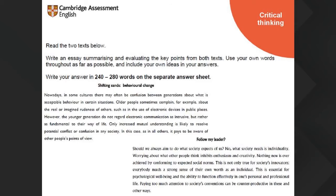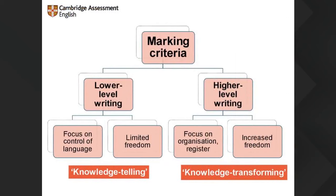Criteria. Our favorite. And just a quick look at how criteria spreads across the levels. Lower level writing, we would say sort of A1 up to B1. There's a much greater focus on control of language, accuracy, and there's very limited freedom in terms of the task types that they're offered. They're given 3 content points, write a letter, make sure it covers these. So yeah, it's much more a sort of, sorry, Victoria.